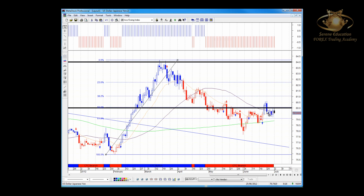Notice price is spending more time below 80, below the 50%, and hence the reason why it's negative. Okay, but you can see price hasn't been trading below the 61.8, which coincides with the institution moving average here at 79. It's got to get below all of this to be long-term very negative. Okay, so as long as it's trading below 80, then that short-term negativity is looking favorable. Well, the short-term consolidation is still negative because we're trading below a major support and resistance level.